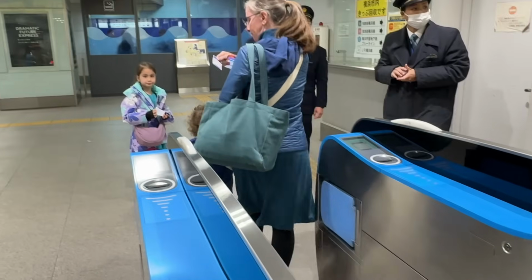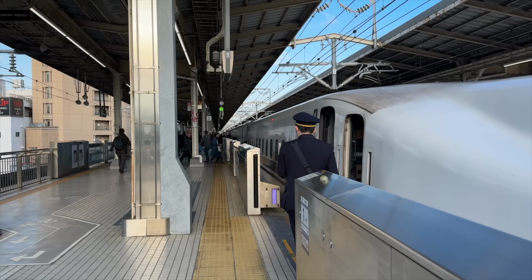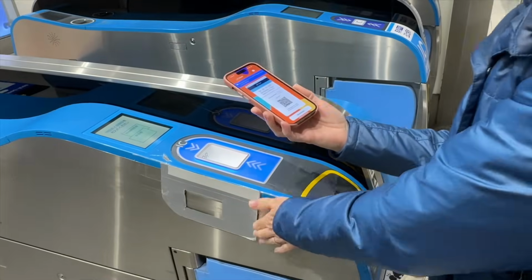my seat information slip. My 3-year-old, who does not need a ticket since he's under 6 years old, walked through the gate with me. We waited in line on the platform for a non-reserved train car. Upon boarding the car, we found a row of available seats. Upon reaching our destination, we again found the QR code Shinkansen gate.